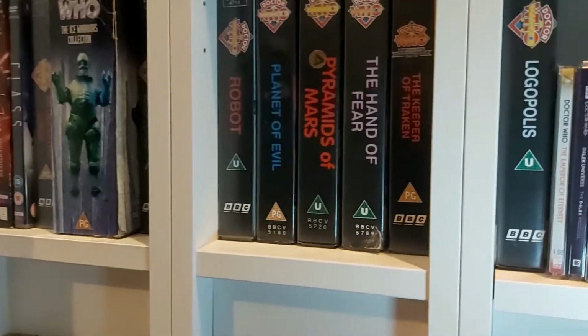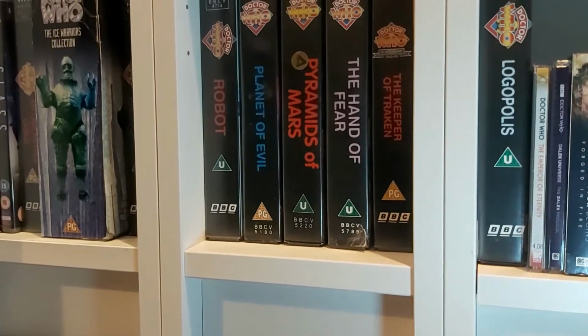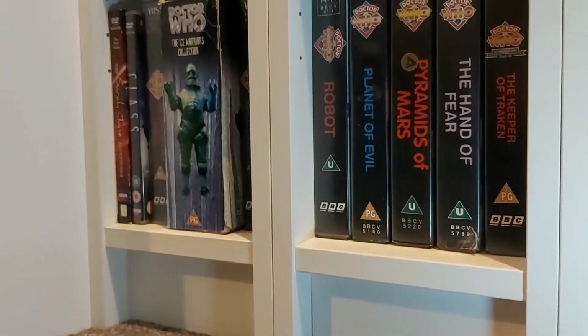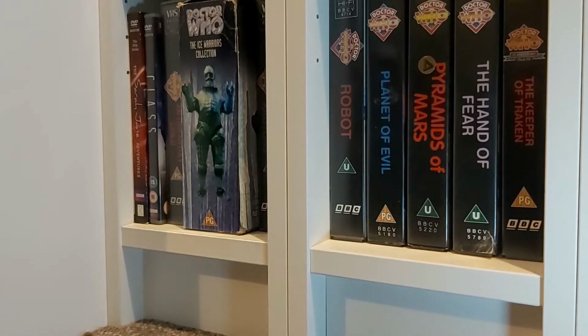Anyway, with that out of the way, let's now have a look at my Doctor Who VHS collection. So here is my Doctor Who VHS collection. As you can see, it's nowhere near as massive as my Doctor Who DVD collection, which I showed you all last time. But I've still got a decent amount of VHSs, I suppose.